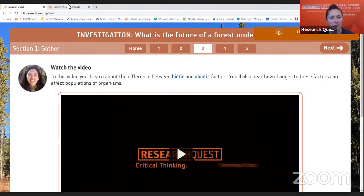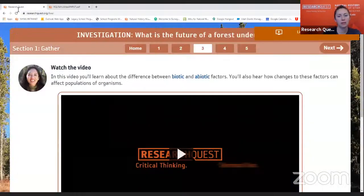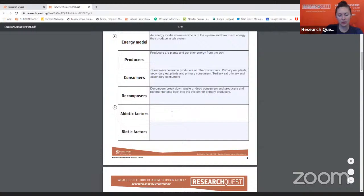Okay, excellent. So we have some new definitions, biotic and abiotic. Why don't we go ahead and just take a second, add that into our research assistant notebook. And you probably recall it said abiotic. We can just use this definition here. Abiotic factors are non-living parts of an ecosystem that shape the environment. And they named some examples in the video, such as water, sunlight, atmosphere, soil, earthquakes, storms. Then we have biotic. Biotic factors are any living parts of an ecosystem, parts that influence other organisms or shape the ecosystem it lives in. Okay, so let's go ahead and add that here.